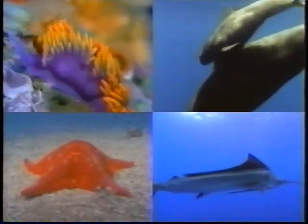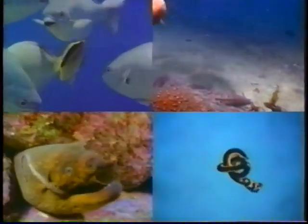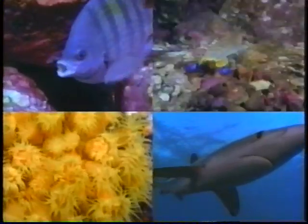That's who's swimming in the water. That's who's living in the sea. Such a funny looking creature. Surely doesn't look like you or me. Who's that? Who's that?